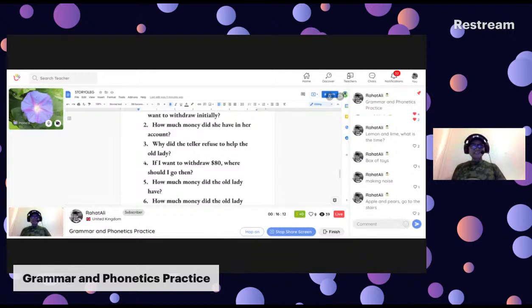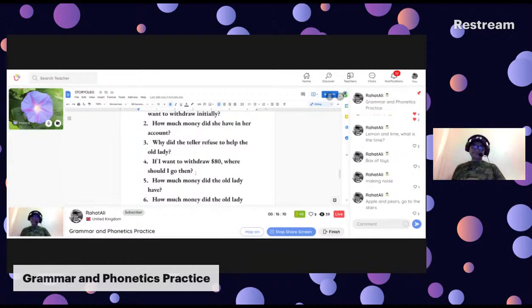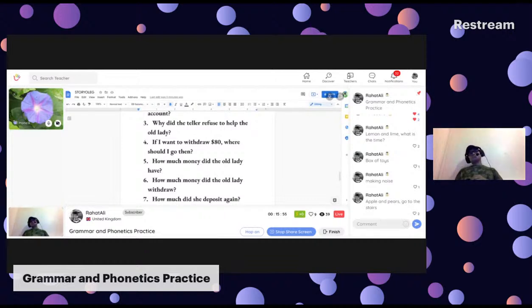Okay. Why did the teller refuse to help the old lady? The teller refused to help the old lady because of the rules of the bank. He said that she can only withdraw $100, not less than $100. She can only withdraw or take away. Remember this word. Withdraw or take away.